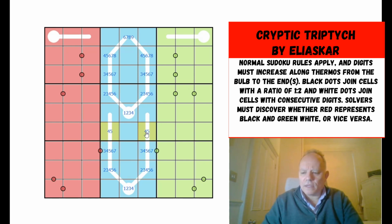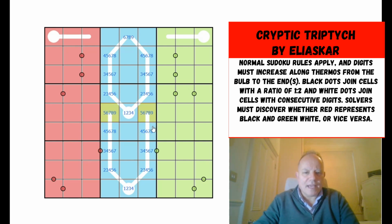And I'm not convinced this has actually given me the sort of pairings I wanted. See, it looks for a second as though that's a sextuple, but it's not, because that is the numbers 2, 3, 4, 5, 6, 7, 8, and there are 7 of those. If I add that one in, I get a 9.